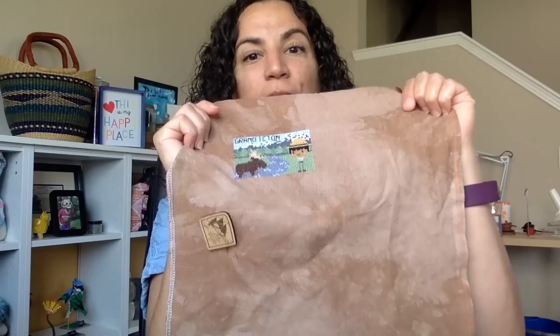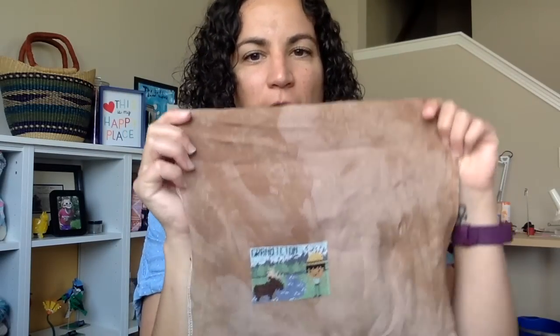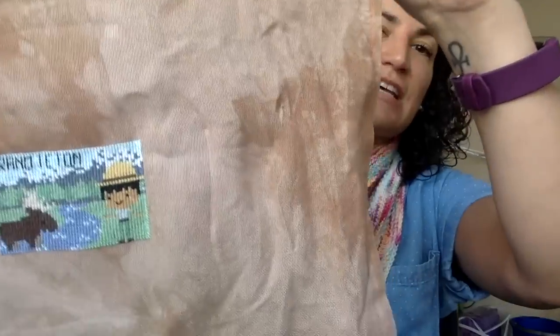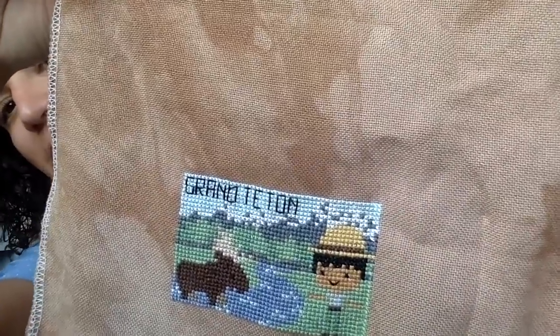The fabric is beautiful, but it's supposed to have, I believe, 6 little parks, and then it's supposed to have a border around it. So I got one of them done. And this has taken me a very long time. There we go. A very long time to complete.